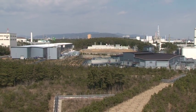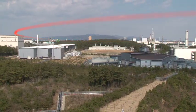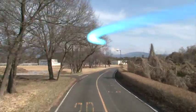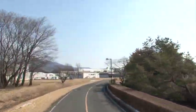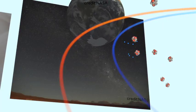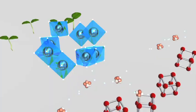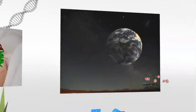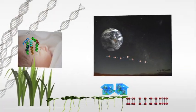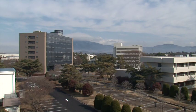Researchers from all over the world come to work at KEK. They are watching the journey of tiny particles, electrons and protons. At KEK, we are trying to uncover the mysteries of the universe, material, life, to find out what they are and how they work. And our research continues on day and night for the future of science, the future of our generation, and generations to come.